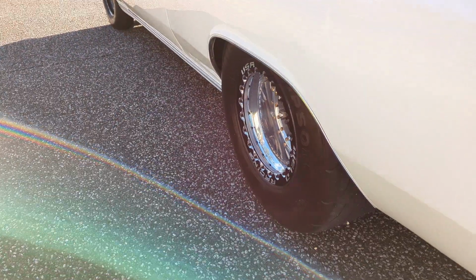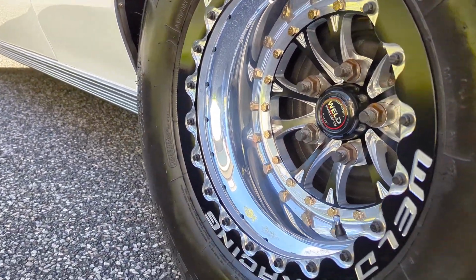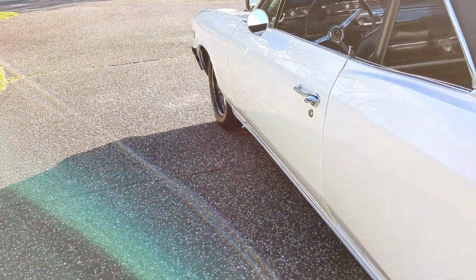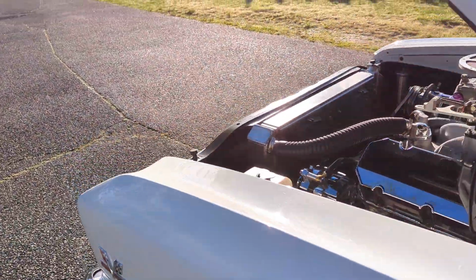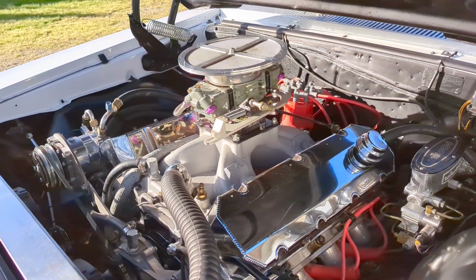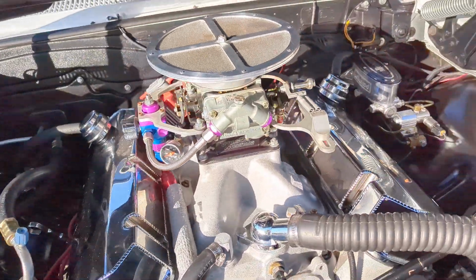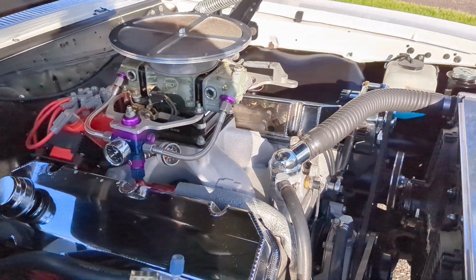These are the V-Series wheels. These are the newest. The greatest. Motor and drivetrain have about, I'd say the whole car's got about 3,000 miles on it. Fire it up for you real quick. You gotta hit the battery. It's probably the nicest Chevelle I've ever seen. You guys know that I've been selling cars for like 20 years.